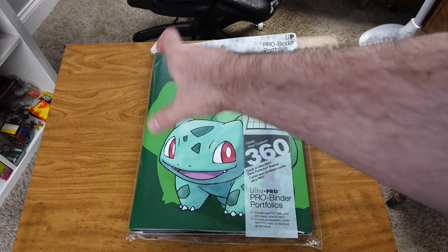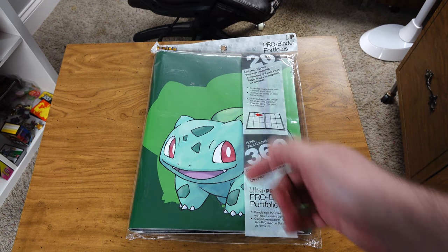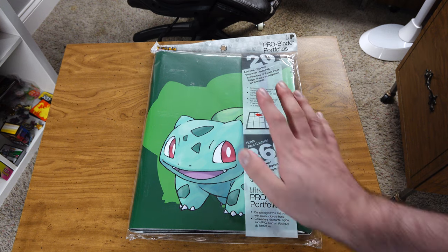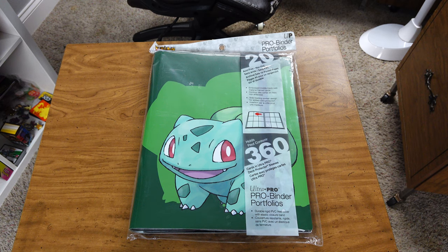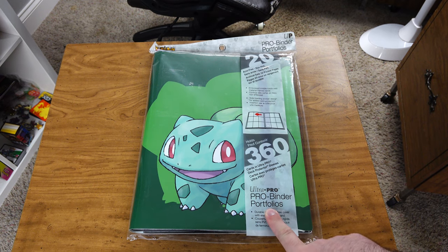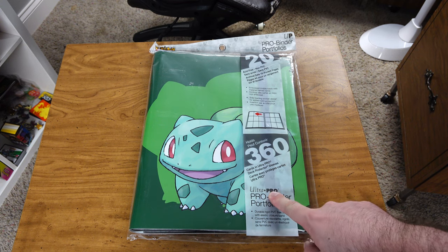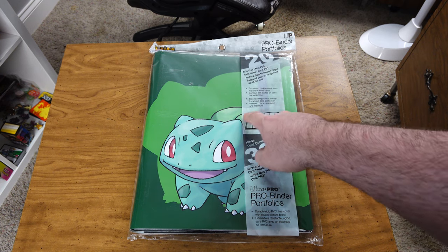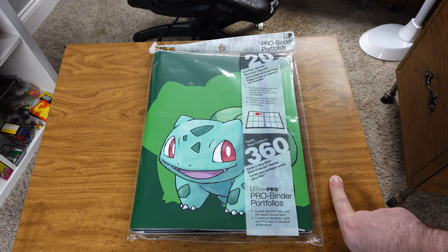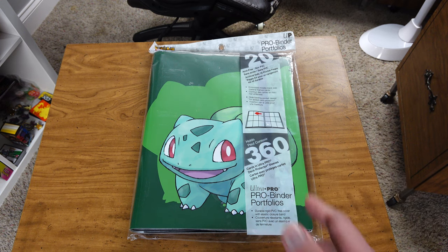And then you don't have to worry about the three rings, because sometimes what will happen is your cards will butt up against those three rings and kind of get bent. That is why I really like these Ultra Pro Pro Binders. Careful, some of these are called portfolios. The ones that they consider the Ultra Pro portfolios that are Pokemon branded also have nine-pocket versions, but they only hold like 80 cards or something. This will hold 360 with sleeves too. So really be careful.